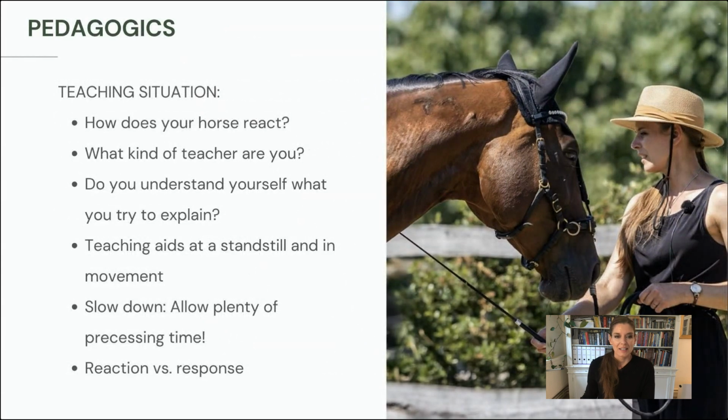So when we teach those aids, we are very much in a pedagogic situation, a teaching situation. And this is really another great occasion to get to know yourself and your horse better. Because what does your horse do, for example, when it doesn't know the answer to your question? Does it start pushing into you or running you over? Does it just freeze and not do anything, like trying not to be there? Does it get nervous and want to run away? Or does it try everything it knows? Because one of those is for sure correct.